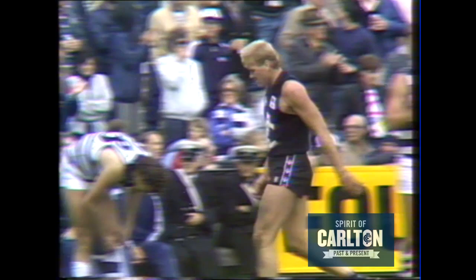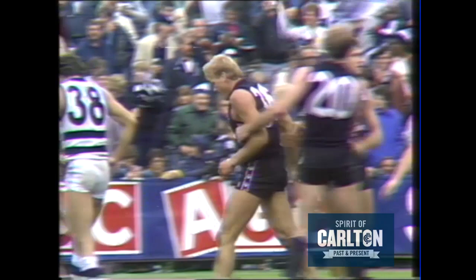Wise to Alvin from the centre of the ground. Alvin straight down the ground. No mark taken. And Maclure picks it up, snaps towards goal. Number six for Mark Maclure. Oh, they're on fire now. Six goals to Mark Maclure, and it's Carlton. Well, if he's half as good as John Nicholls, he'll be a brilliant player.